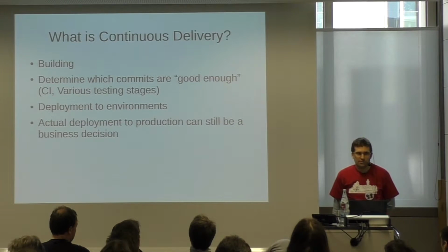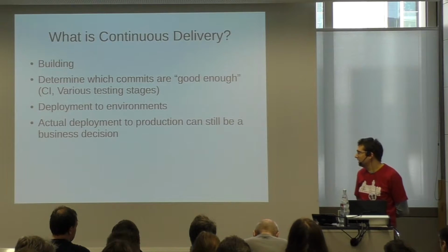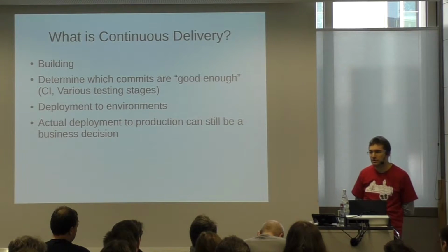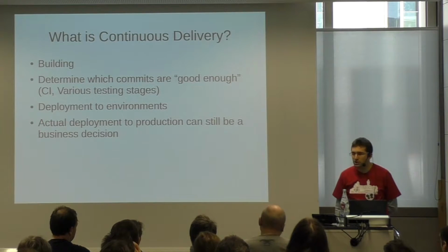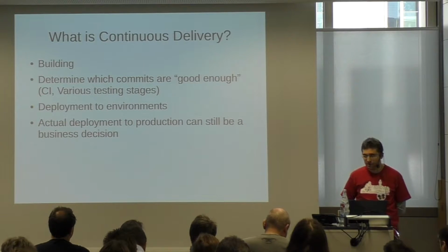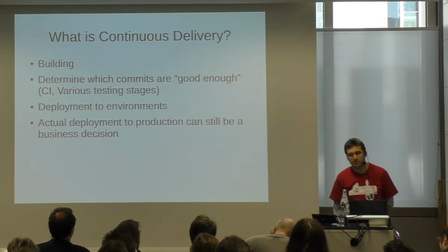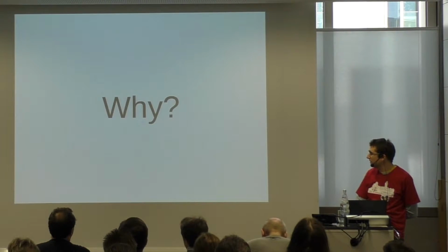Then there's the deployment to various environments. So maybe a testing environment, a production-like environment before, hopefully a staging environment, maybe a performance testing environment, security testing, stuff like that. And then the actual deployment to production, but that can still be withheld as a business decision. So your business might decide, we hold back that feature until the big 2.0 release, so you don't actually have to deploy it automatically always.